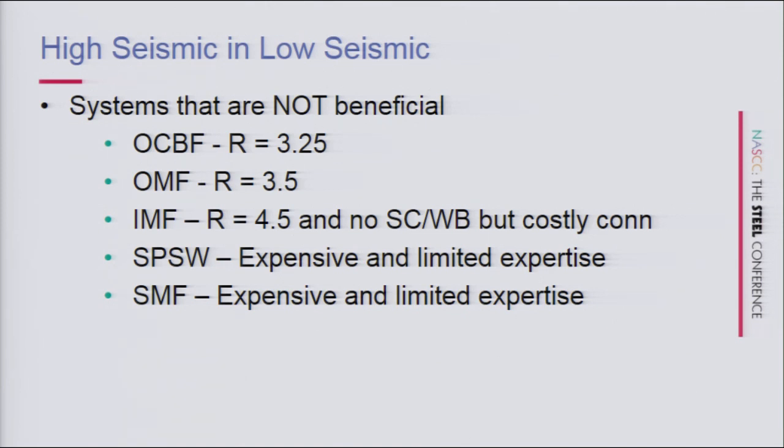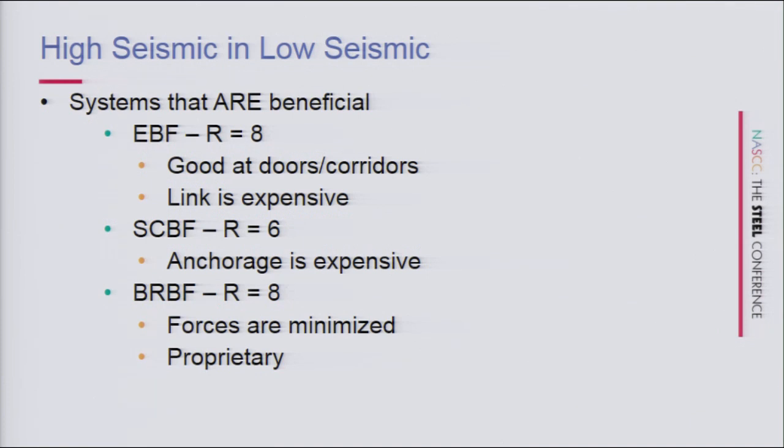By the time you design the boundary elements and deal with the moment capacity in those elements, those are pretty large, so it's a better high-rise solution. But again, you're dealing with big plates and a lot of field welding to splice them, and a lot of expertise that people in low seismic probably aren't going to be experienced with. So I am not promoting at all that you would consider any of these in a low seismic area.